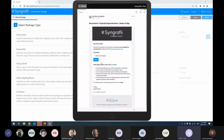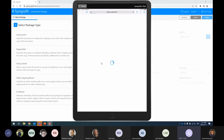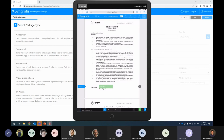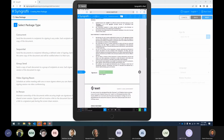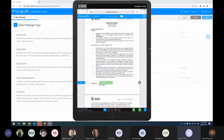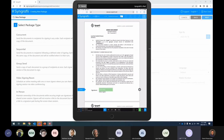In this case, I've just enabled it as an open link, so I can simply click on that link. Again, your signers can access this on any device. While I'm using my iPad today, it could be my mobile phone, it could be my desktop or laptop PC. As soon as I click on the link, I'm now presented with this document that I need to sign. Clearly marked and defined are all the areas that I need to sign there. So the originator of this document had dragged and dropped or templated signature boxes, initial boxes, or other fields as required, and I'm able to see them as a signer and sign where required.